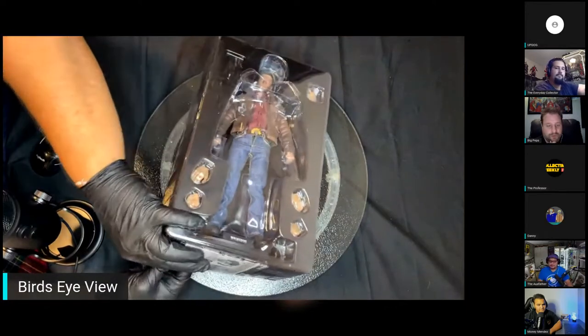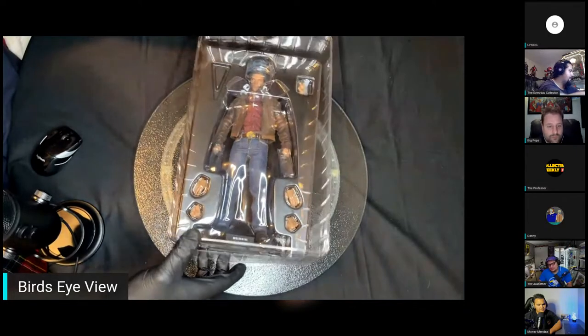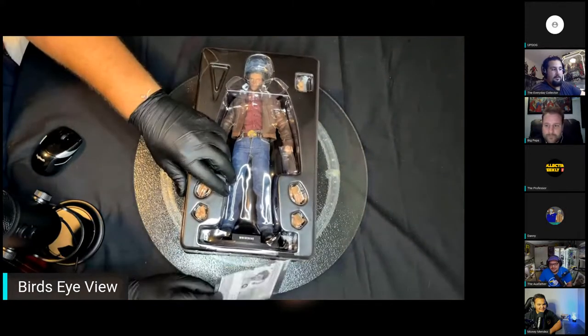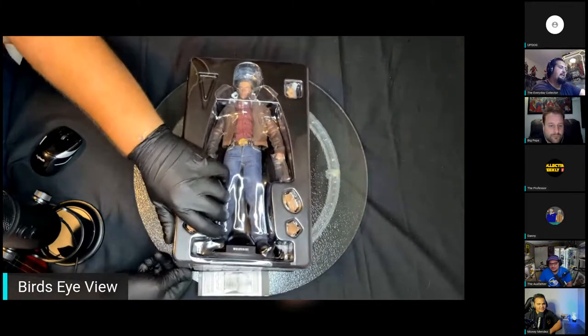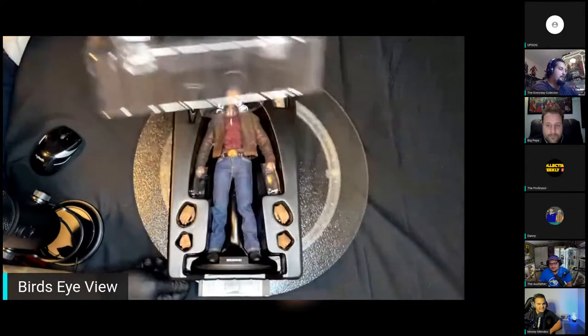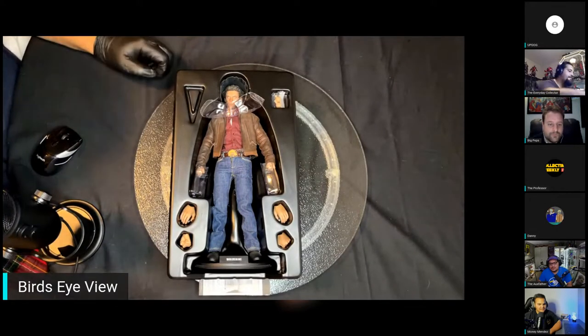This was always my favorite look for Wolverine, though. Yeah, I still think to date it's the best Wolverine figure, in my opinion. Days of Future Past? Yeah, I don't know. I'm not a big fan of that one. Why not? That movie's incredible. I just don't like the look. That one has the best head sculpt. I agree. I like the clothing on this one, but that one has the best head sculpt.